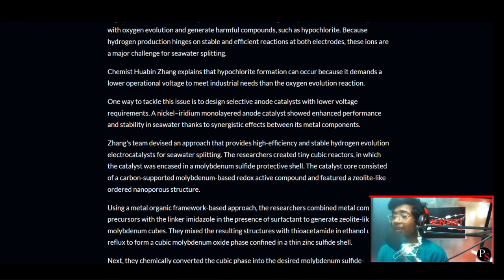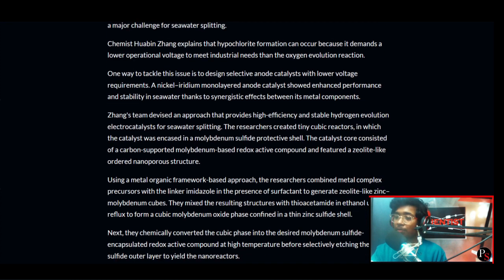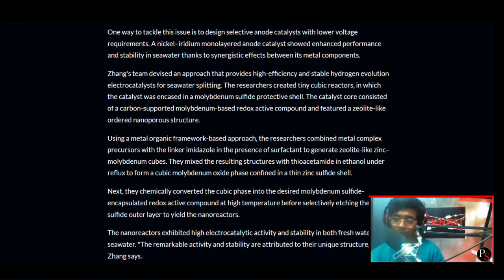Chemist Huiyan Zhang explained that hypochlorite formation can occur because it demands a lower operational voltage to meet industrial needs than the oxygen evolution reaction. One way to tackle this issue is to design selective anode catalysts with lower voltage requirements. A nickel iron monolayered anode catalyst should enhance performance and stability in seawater thanks to synergistic effects between its metal components.